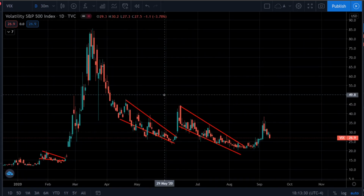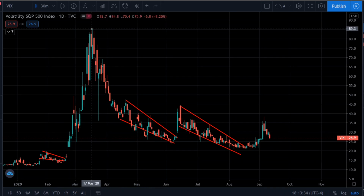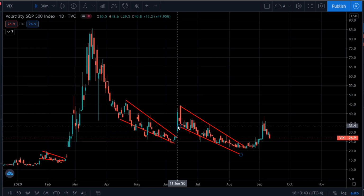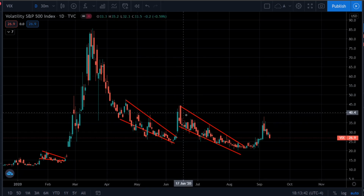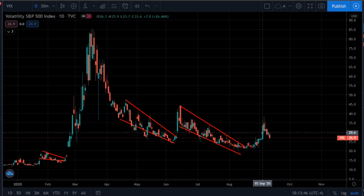The VIX is the fear index. It's the price of options on the S&P 500. And you see we spiked up to about 85 here in March when we had the big sell-off. Then when we had the island reversal, we spiked up again. Same thing, we went down into this declining wedge pattern, and then we spiked up recently.